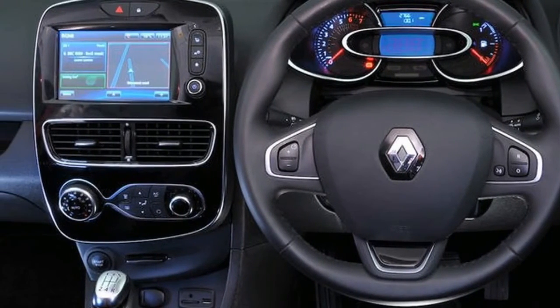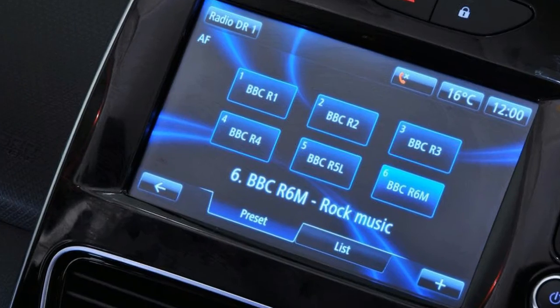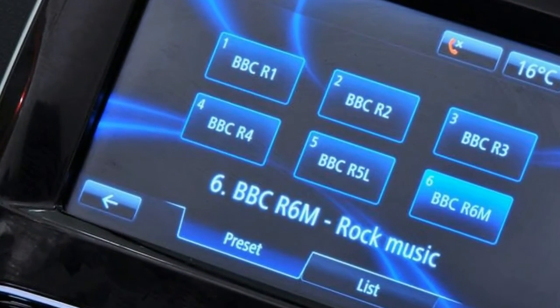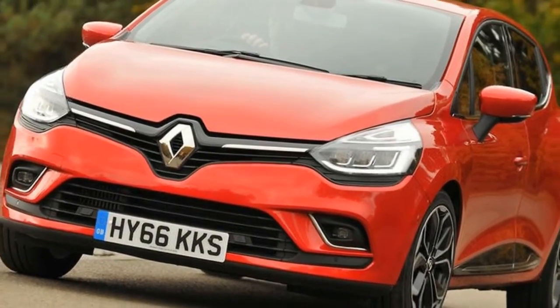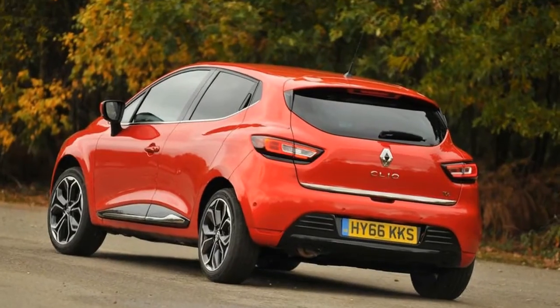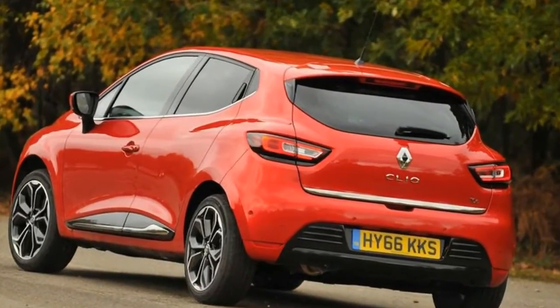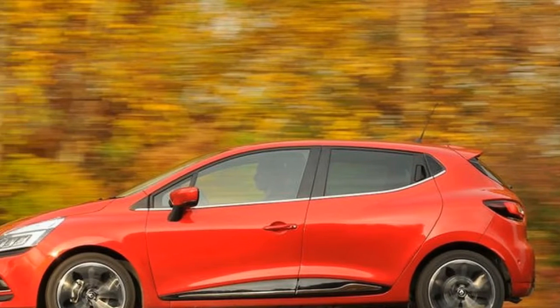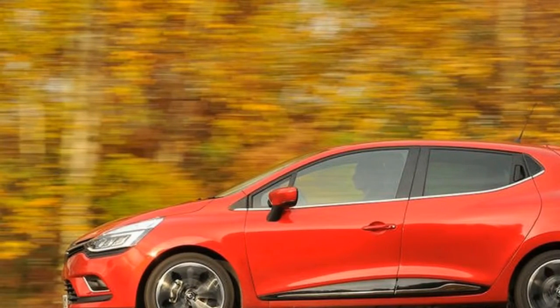Kept just so, the Clio provides more than enough dynamic ability to keep its driver entertained and enough cabin quality and infotainment technology to stand out in the class. We're not sure it stands out much more than it ever did, though, and as such the Fiesta's even greater driving prowess helps cement its position at the top of our Supermoney leaderboard.